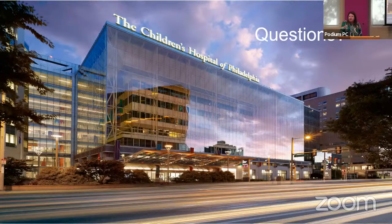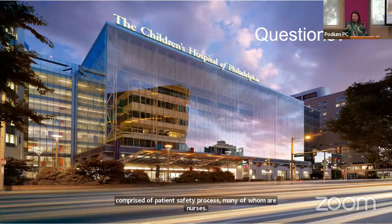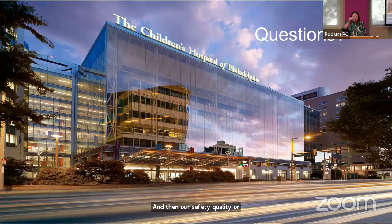Depending on the case we do, usually not just because of the way our M&Ms are structured. Certainly if there was a case where there was a big multidisciplinary influence, we'll do a multidisciplinary M&M. The safety office is comprised of patient safety process managers, many of whom are nurses. And then our safety quality specialists or bedside nurses, and they will do a lot of the discussions with the bedside. And so if relevant, we pull them in.